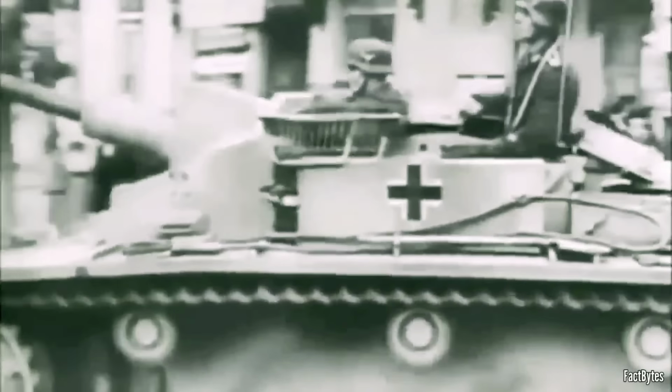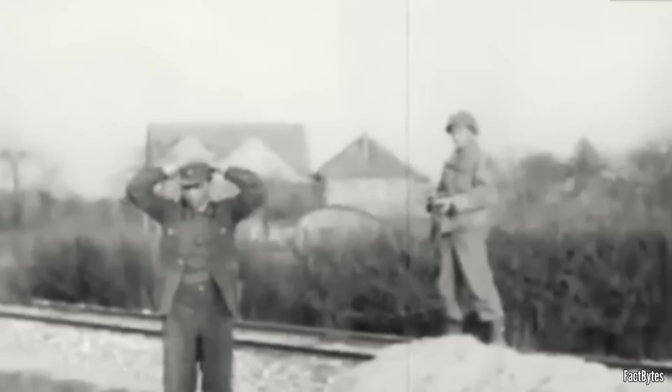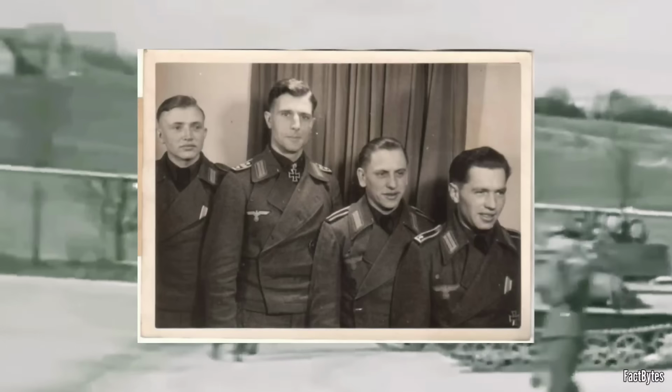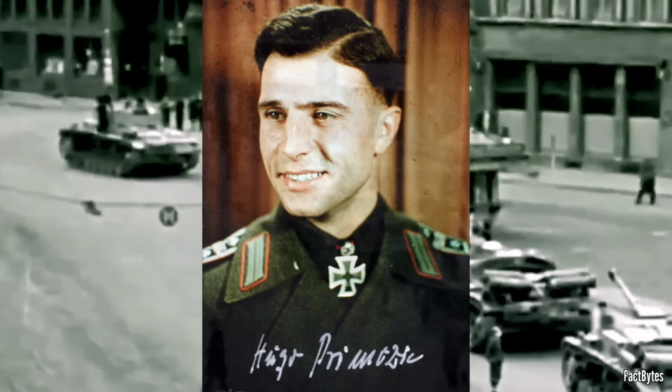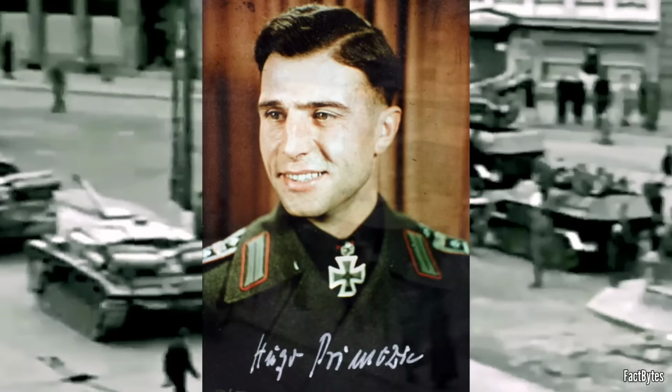Hugo Primozic received his officer's commission in February 1943 and subsequently served as an instructor until 1945. During this time, his training unit was deployed to confront the advancing American forces on the Western Front. Primozic's journey took a new turn when he was captured by American forces on May 8, 1945, marking the end of the Second World War for him. Fortunately, he survived the war and went on to live a long life. He passed away on March 18, 1996, in Fulda, Germany.